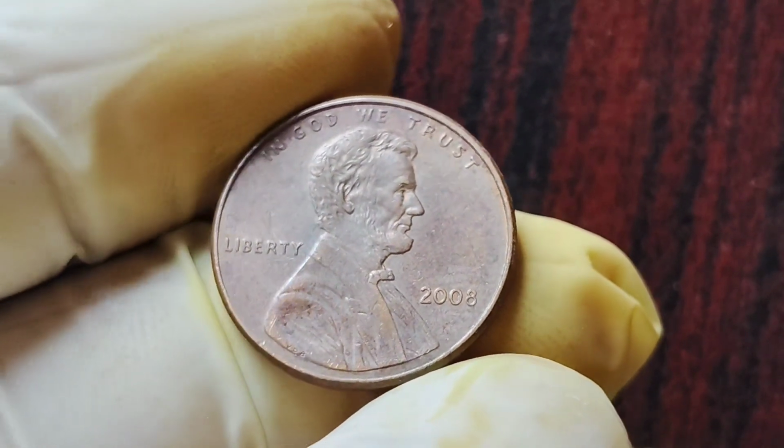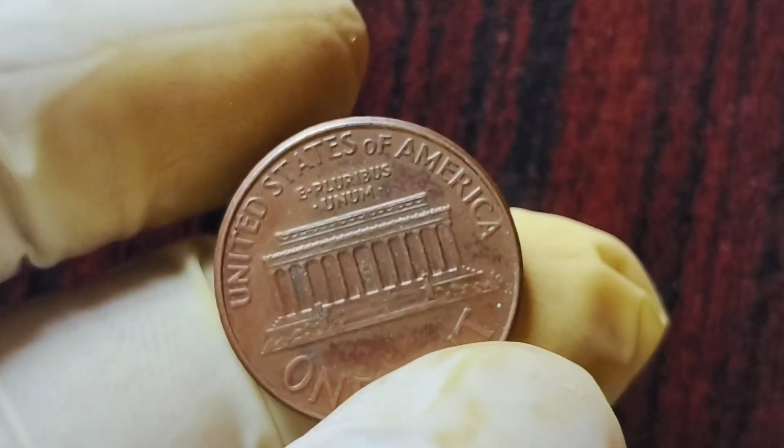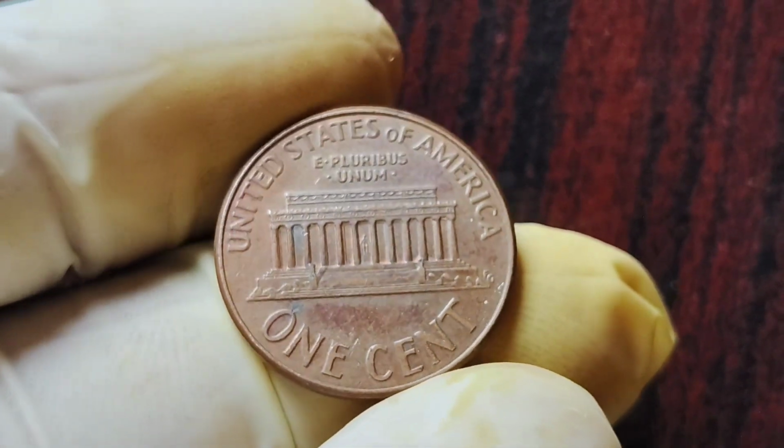In conclusion, the 2008 no mintmark Lincoln penny is a hidden gem in the world of coin collecting, with a value that defies logic. Keep your eyes peeled for this rare coin, and who knows, you may just stumble upon a fortune in the palm of your hand.